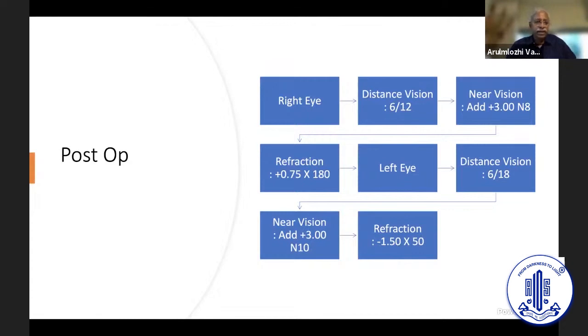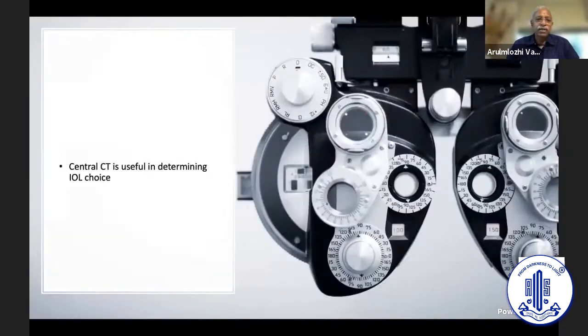So again, the decision to go ahead with the kind of lens that we decided here was not to go in for a multifocal for 2 reasons: very flat cornea, and the number 2 was that, of course, the macular degeneration was present.